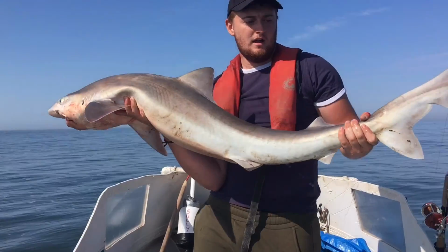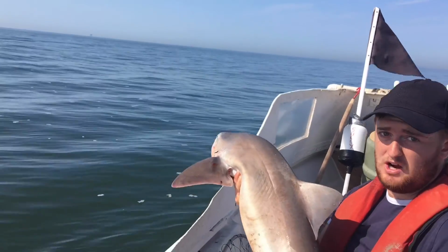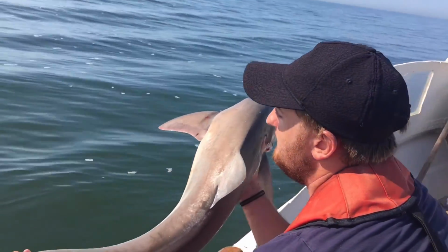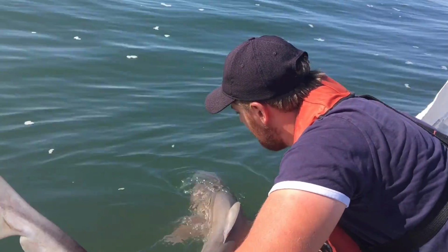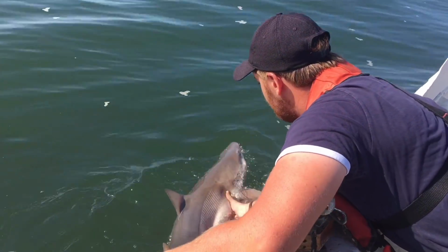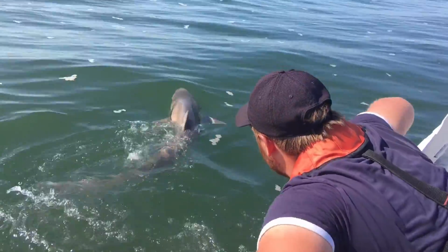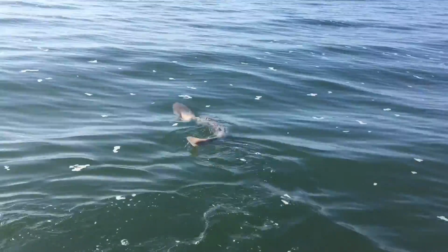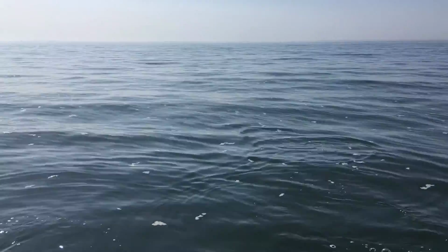Fantastic. Okay guys, we're going to put the fish back now because he's got a bit of a bleed on. I'm going to try and recover him a bit, but sometimes these fish just go and there's not much you can do about it. Yeah, this fish is just going to go, I think. Oh, there he goes. How good is that? Fantastic.